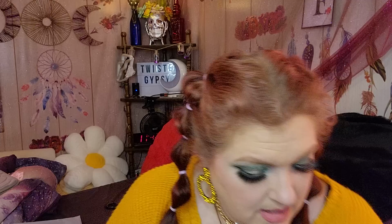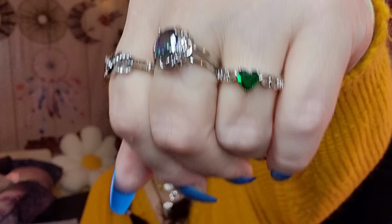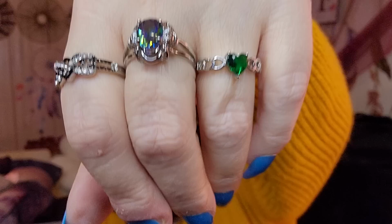Okay, so we have another ring. This one I love because it's my birthstone. So this one was $1.69. And my birthstone. It's very delicate looking, which I like. I feel like my eyes look different today. Maybe it's the color of the things. Let me put this on. Which one's this going to fit? Okay. So this is my ring finger, and it's my birthstone. Look how beautiful. $1.69. Is that pretty or what? That's very delicate. That is gorgeous. So my three rings on this hand so far.